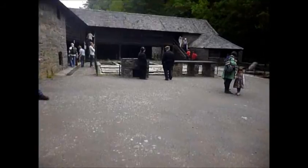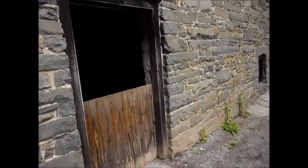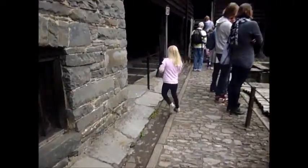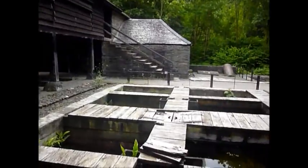The smell of the old wood as well is incredible. It's a really strong wood smell mixed with the burning wood smell, if that makes sense. Right, so this is the tannery. Up we go, come on then. You can't see it, but this is actually leather hanging up here. So this is upstairs with the tannery.